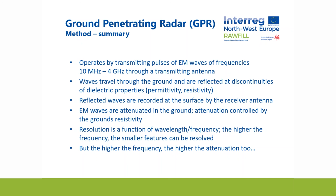EM waves are attenuated by the ground, with the amount of attenuation controlled by the electrical conductivity of the ground. The more conductive, the greater the attenuation, which affects each oscillation of the EM wave. Resolution is a function of wavelength, proportional to 1 over the frequency, with higher frequencies resolving smaller or more closely spaced features. The trade-off being that higher frequency signals will be attenuated over much shorter distances and therefore useful for shallower depths than lower frequency signals.